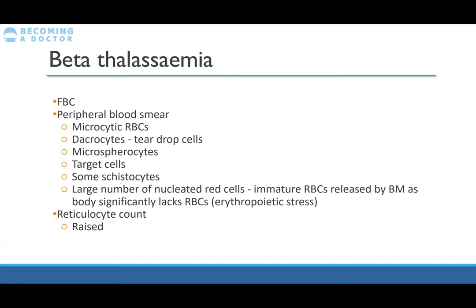In beta thalassemia, the investigations, in terms of bloods, you could do a full blood count, of course, and a peripheral blood smear, in which you will see microcytic red blood cells. You can also see dacrocytes, which are red blood cells in the shape of teardrops. You can also see microspherocytes, which are shaped as a circle and smaller than the typical red blood cell. Target cells, schistocytes, which are fragments of red blood cells. And you also get a large number of nucleated red blood cells.